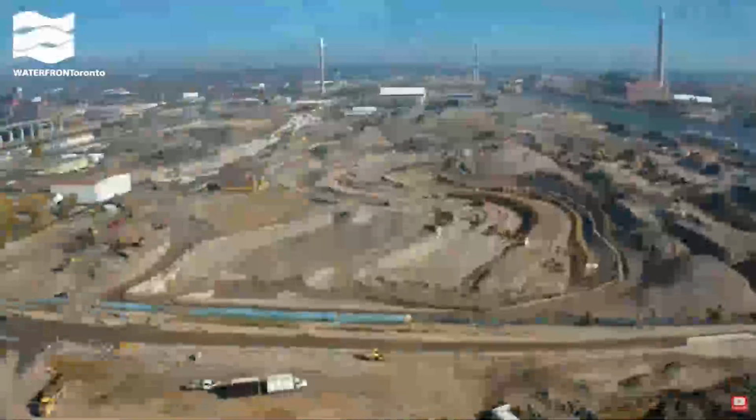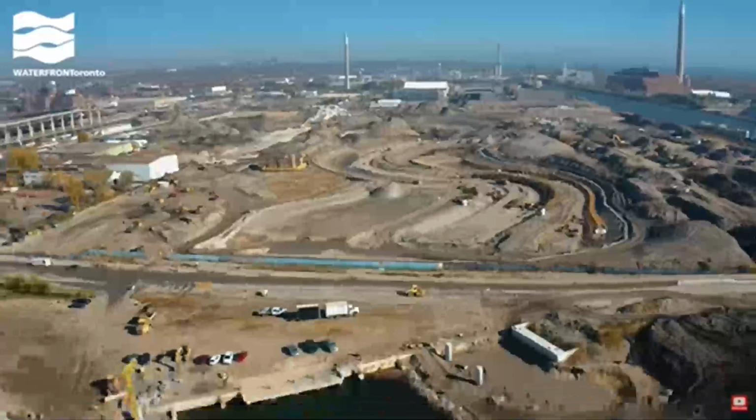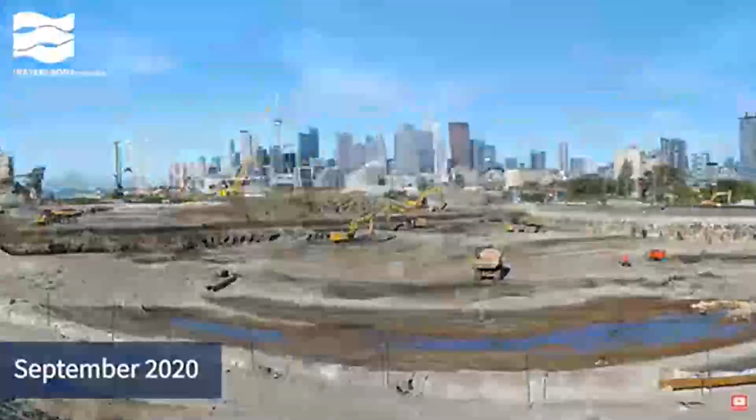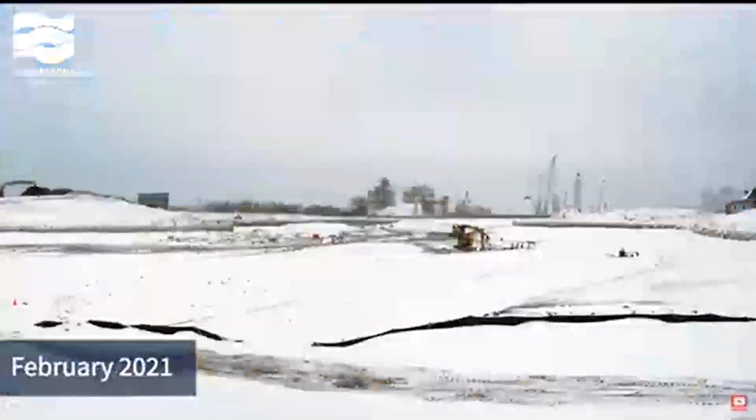We're back where we started, at Polson Slip. You can see the foundations for the Cherry Street South Bridge, which arrived at the beginning of December. Here are some photos showing how much has changed in the river valley since 2020. More exciting progress will happen in 2022.